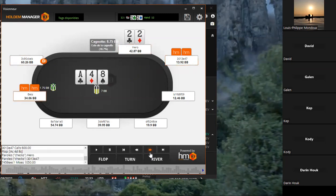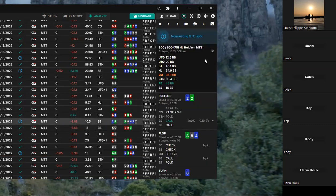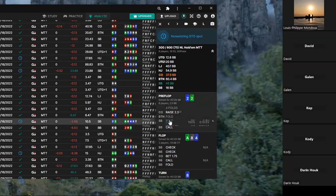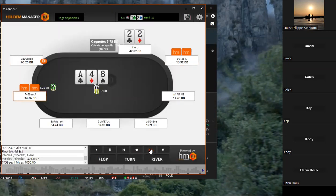I'll just check the range. Want me to pull it up? I'm just curious if I'm imagining this too aggressively. No, 100% call preflop. 100% call, right? Versus RFI, small blind versus. I think you just gotta let this go on the flop.